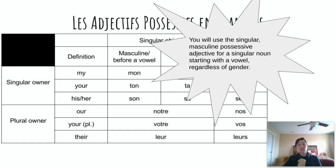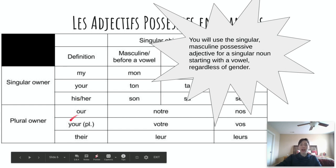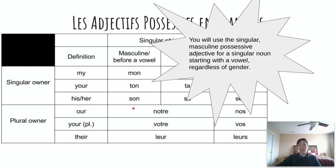Now, the one special rule with adjectifs possessifs is that if you have a singular noun that starts with a vowel, you will always use the masculine singular form. For example, if we have avion, regardless of gender, avion starts with an A. So if we want to say my plane, mon avion; your plane, ton avion; his or her plane, son avion. Regardless of gender, it doesn't matter. So if your noun is singular and starts with a vowel, A, E, I, O, U, Y, and H in French generally, you're just going to go with the masculine form for my, your, his, or her. If we have our, y'all's, or their, that doesn't matter because you don't have a masculine or a feminine form.